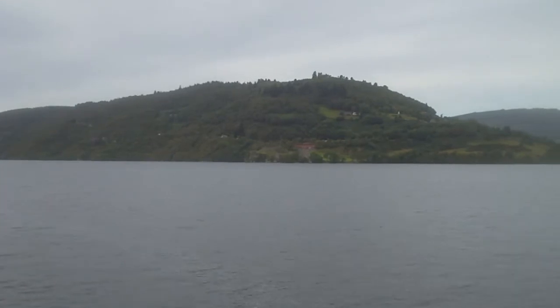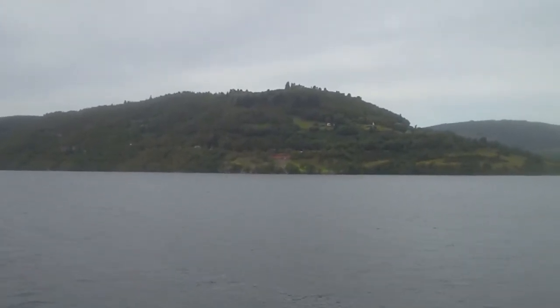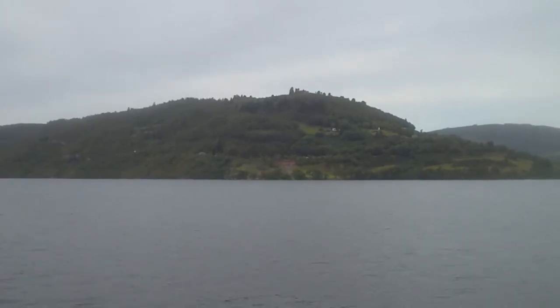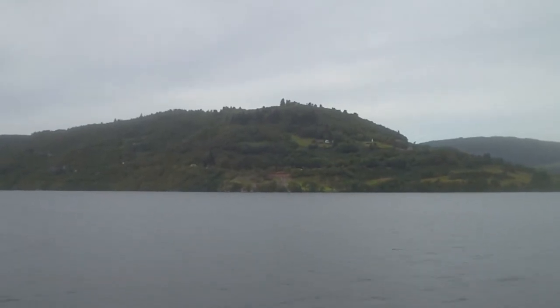There's another strong theory that Loch Ness was at one time a saltwater loch, but the large deposits of sand and gravel, which the glaciers left in their wake, eventually blocked up the Inverness end of the loch, acting like a large plug, and Loch Ness became a freshwater lake.